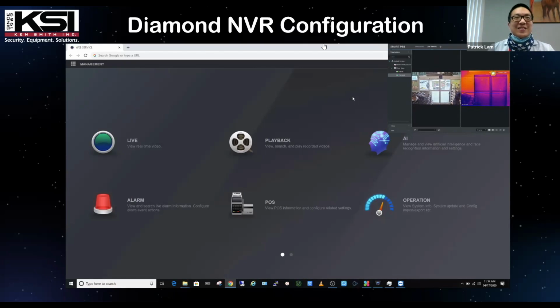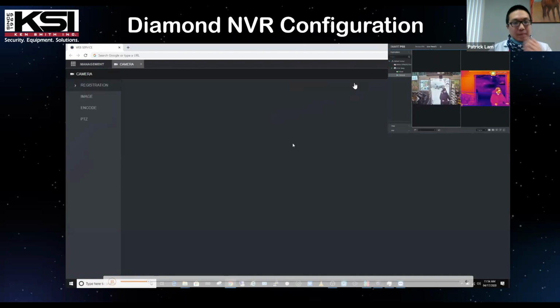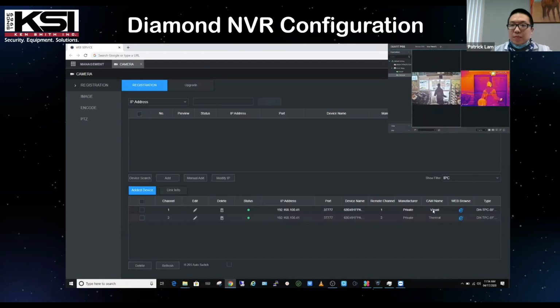Being that this is a modular-based design, where is the first section that we go to build the relationship between the NVR and the thermal camera? So the first step you want to go to is actually head over here to Management. And from Management, we'll go to Camera. In the camera, we'll populate the interface, as you can see here. And you'll see it's added 2 cameras already, 2 channels, I should say, of the thermal camera. One is a visual and the other is a thermal.